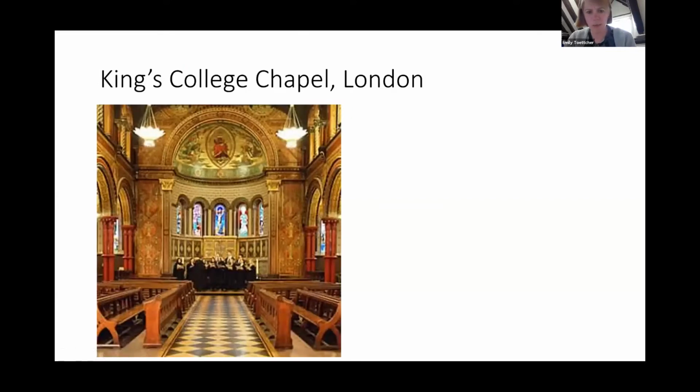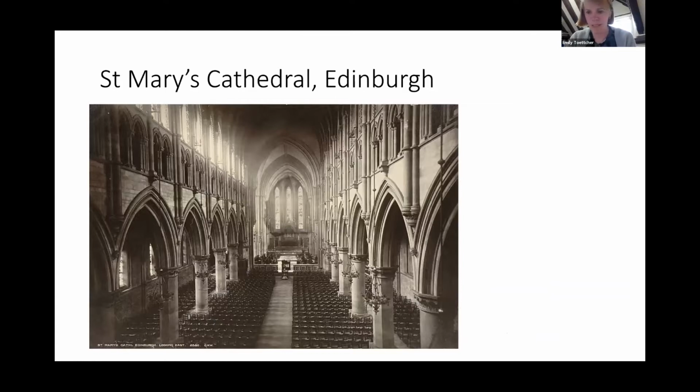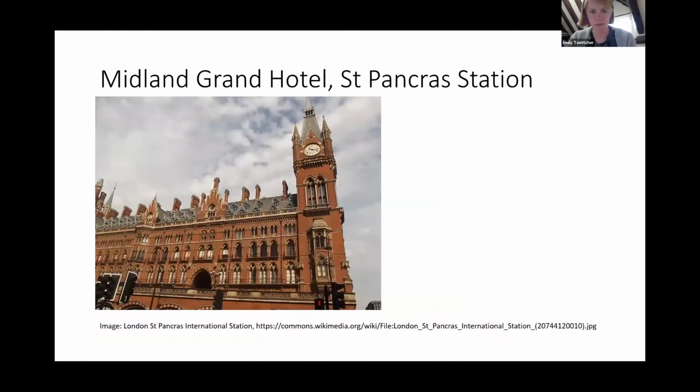Is King's College Chapel, London. Number three, Foreign and Commonwealth Office. Number four, St Mary's Cathedral, Edinburgh. Number five, the Midland Grand Hotel at St Pancras Station.